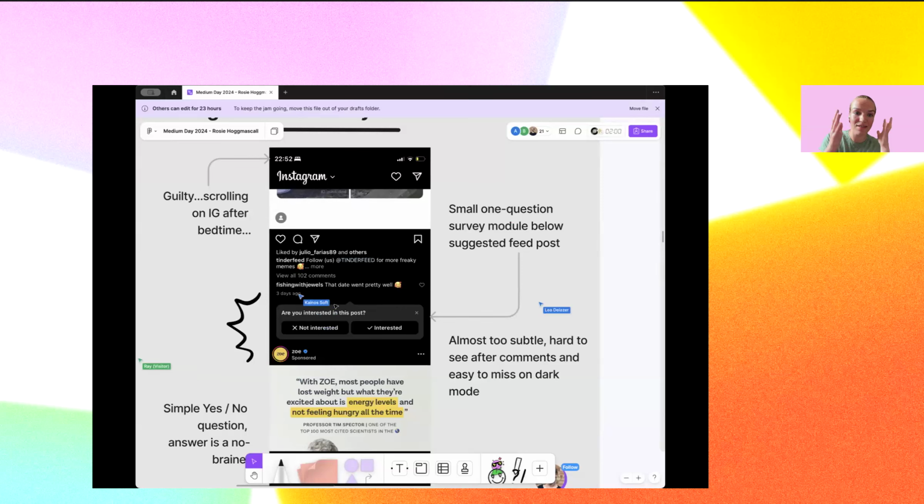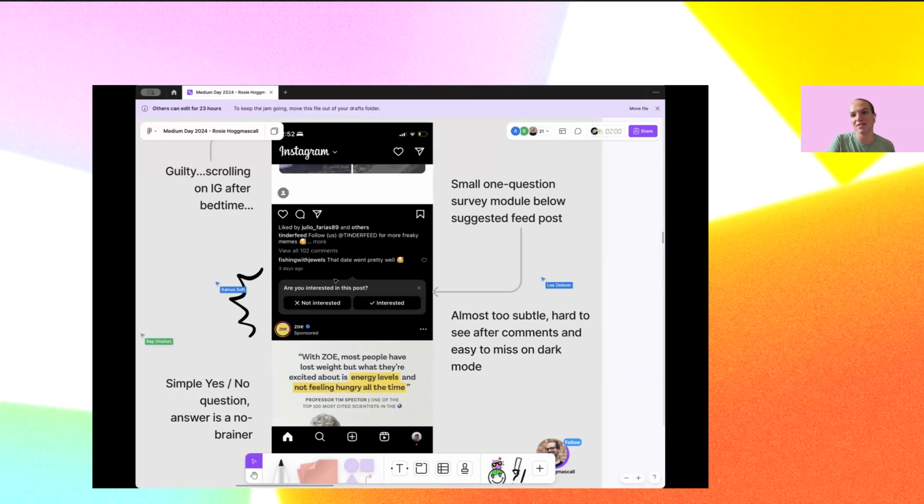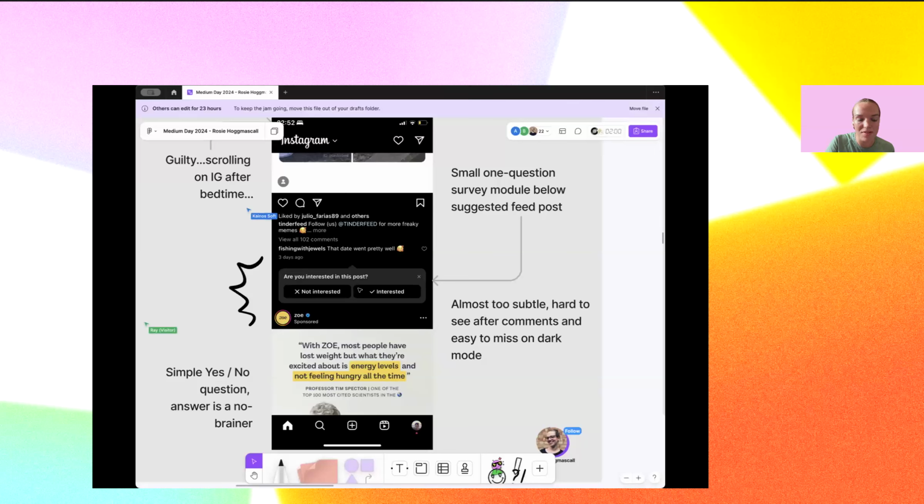I could have scrolled past it, but it's in my main experience. And it's a really, really easy question to answer. Are you interested in this post? Yes, no. And it wasn't a post from someone I was following. It was a suggested post. So you can see it's embedded, it's super small, it's a super easy, no-brainer question to answer.